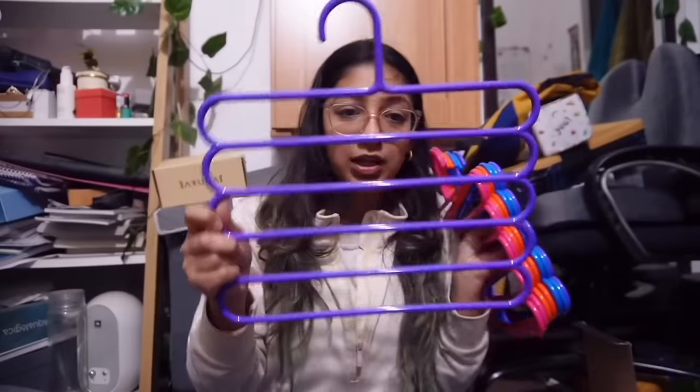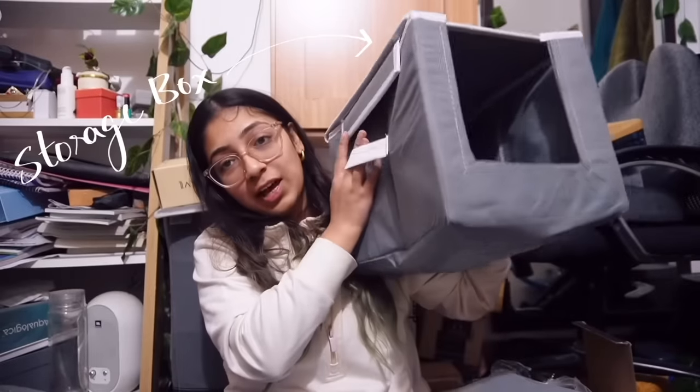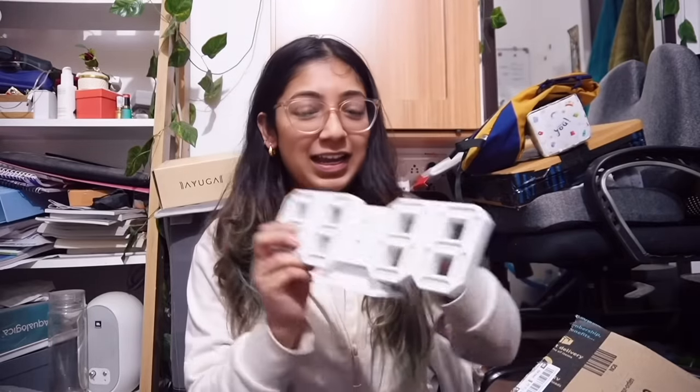I ordered some hangers. They're like 4 things, so I'm hoping that this turns out better for my storage issue. This I got for storage in, again, my wardrobe, because the wardrobe situation is very messy. So this might help me. I was most excited for this. Yay! What's the use of this? I'll show you all when I do it. I have a good feeling about this, guys. It's one of those aesthetic lamps that we see all over Pinterest.